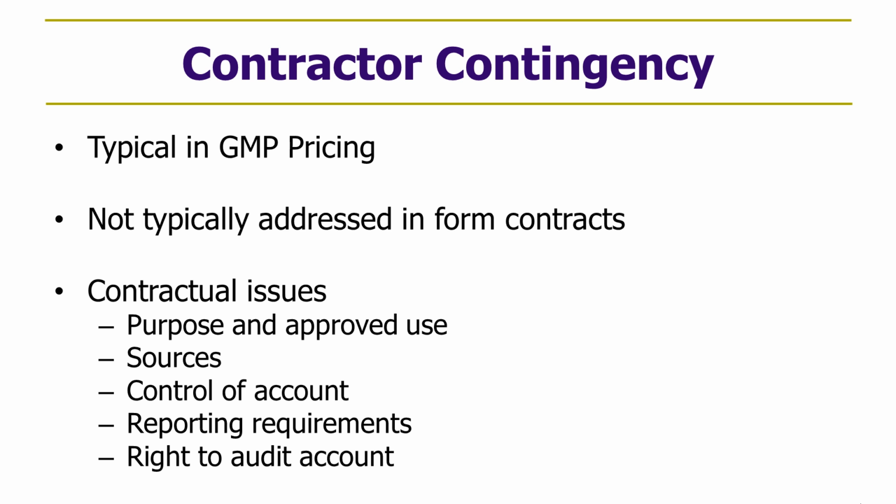I've listed some of them here. The kinds of things you need to think about in terms of contingency are: what's the purpose, and what's going to be allowed to be billed against the contingency account? And what are the sources of contingency? You may have an original source that's a line item in the GMP budget that just says bottom line contingency, 5% of overall costs. But you may also have, for example, buyout savings that occur when you go out and get subcontractor pricing less than what you had in the GMP budget.